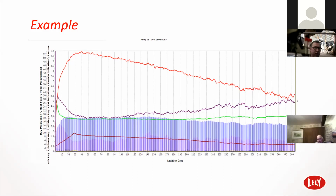Why roughly 30 days? Because at that stage, we're still on the upward curve. Yield is still improving. So with any bit of concentrate we give that cow, we hope we get a response in milk. That's why at 30 days, we're still on the up. We still have room to go up with concentrates.